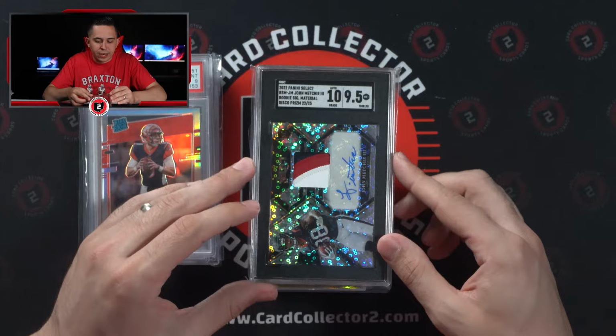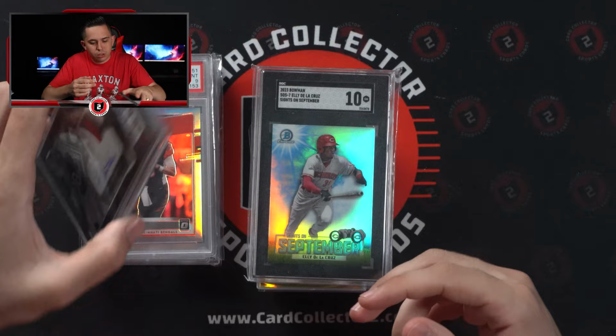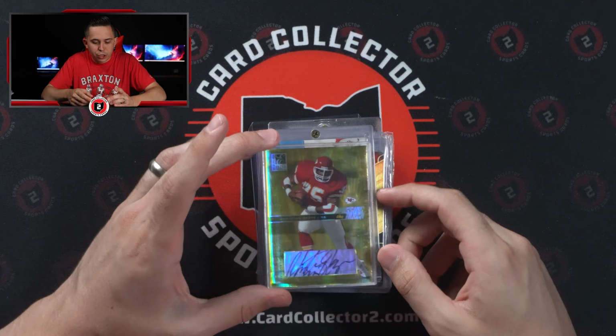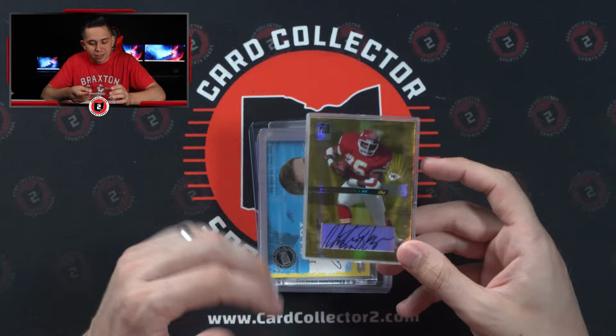I didn't get to see if he did much. Be curious about that. I think he could be okay. LE 10. Sights on September. Otani Technicolor at a 99. Christian Okoye. When I saw this, I got excited. I was hoping it would be like Priest Holmes, Marcus Allen, somebody on the other side. But it's not. Just plain out of 100.